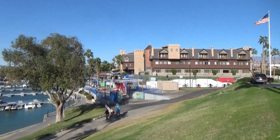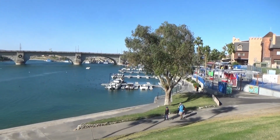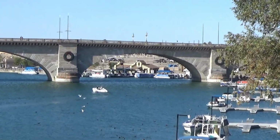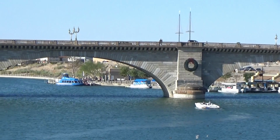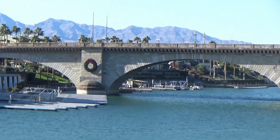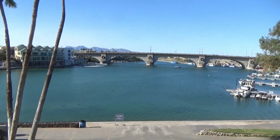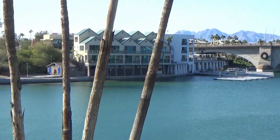The next thing I come to is the London Bridge. It has quite a history to it. In 1968, London decided to replace it with a new bridge. So they put the old bridge up for auction. And believe it or not, somebody bought it for $2.5 million. It was shipped over to California, and then trucked over here piece by piece, and they rebuilt it. And this bridge does not cross the river. It just crosses from the city over there to the island over here.